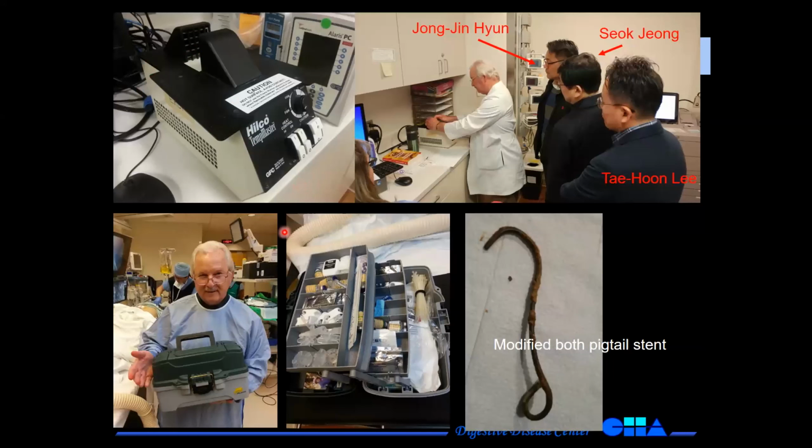Let me introduce my American boss, Professor Lehman. Recently, he retired from Indiana University. He usually inserted the post-pigtail plastic stent after modification with a special dryer. This is an eyeglass modification system. Do you know these three men?